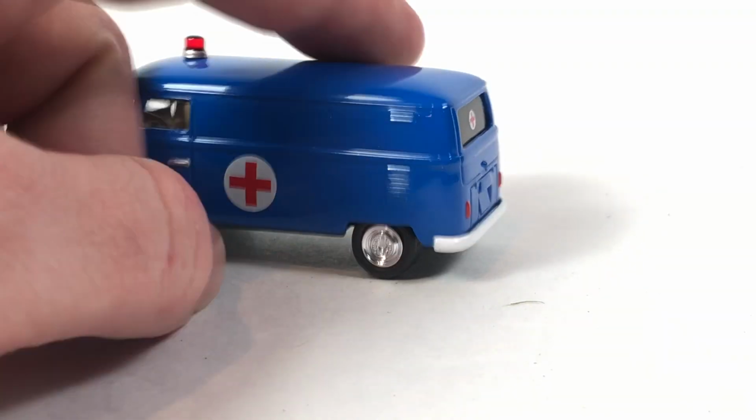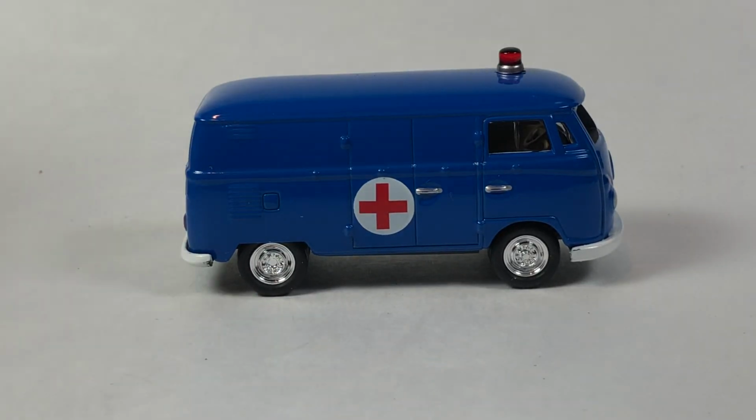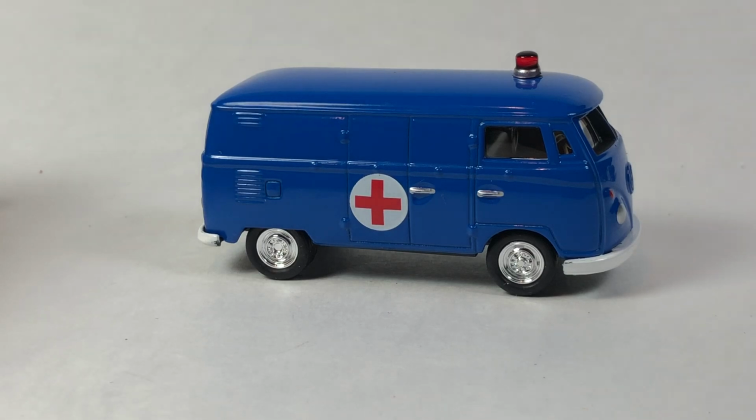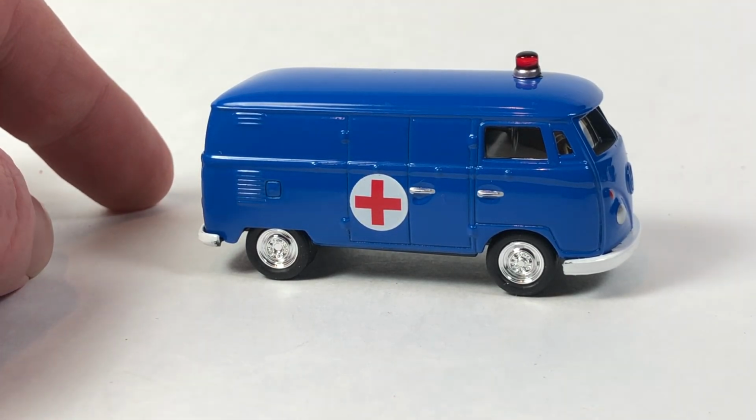And a medical symbol on the side. So this one's not too crazy. Still kind of cool. But the last three here are probably the best three out of this grouping. At least the most interesting.